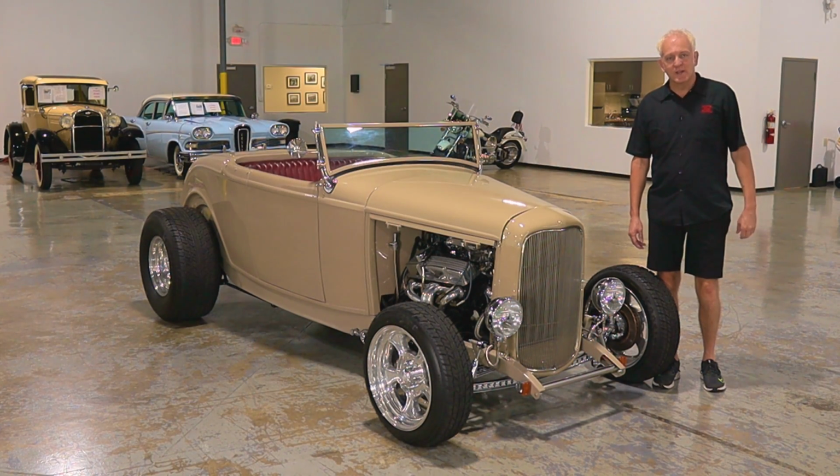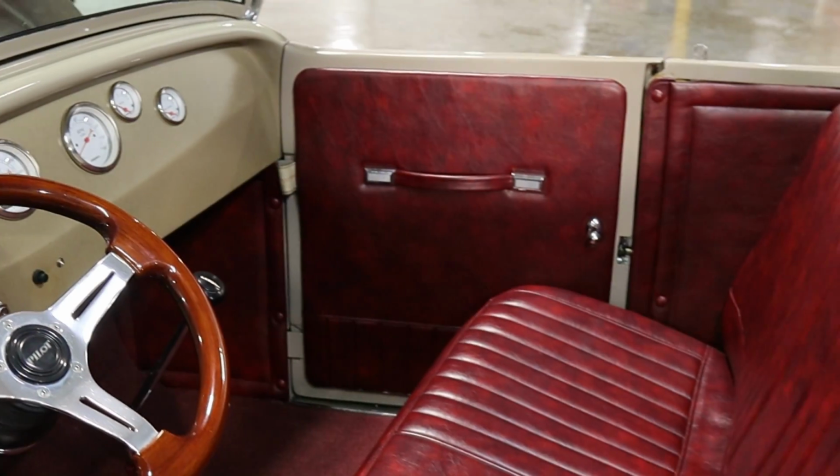Hey guys, it's Mark, Collectible Motorcar of Atlanta, and today I'm proud to offer a 1932 Bebop Ford Highboy. This thing is super cool, super custom. First, it's actually sitting on an American stamped frame. Very cool, as you can see. It's done in harvest tan with oxblood interior.